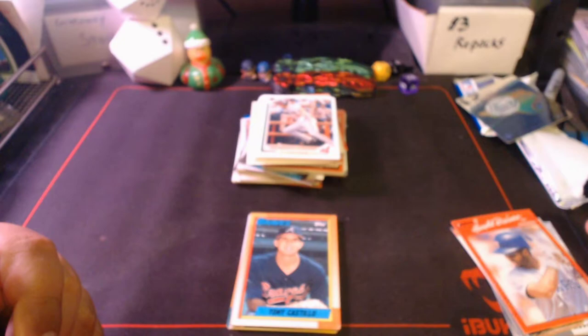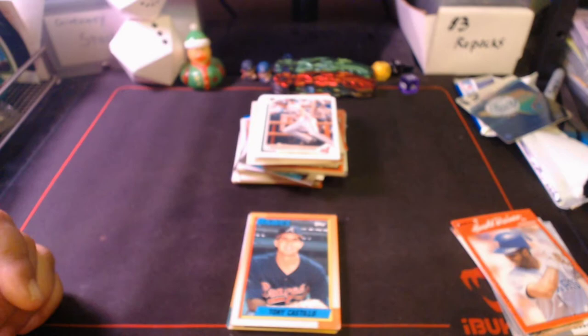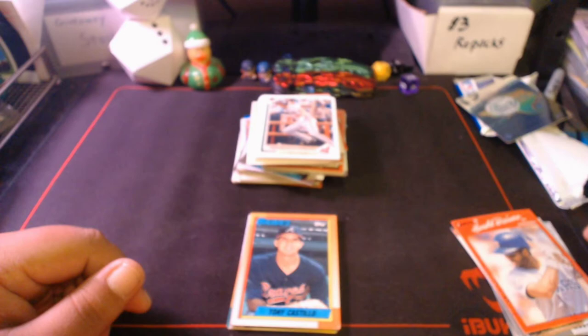Let me know what you think about the new Fairfields. Have you picked any up? Are you going to pick any up? Let me know. This box, I think I'll pick another one up in the future based on this box, but if they start looking like the boxes from last year, I'll cut them off again.